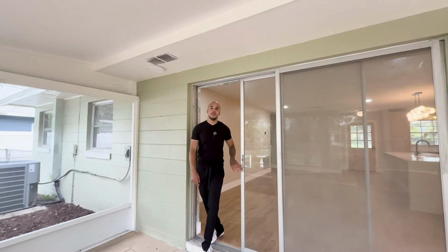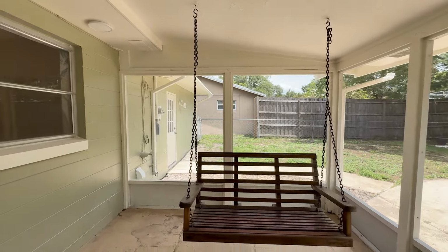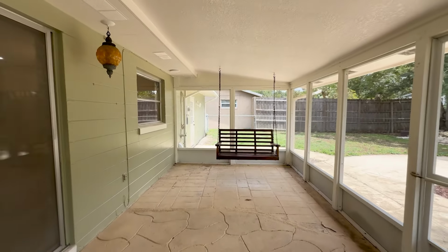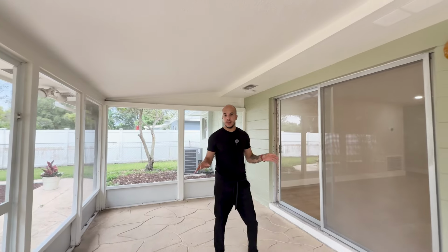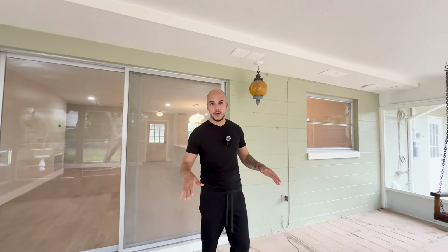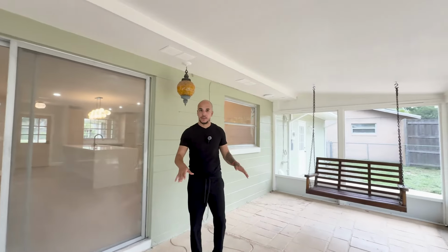Okay, so stepping into your enclosed lanai, this is gonna be a space I know you can truly appreciate. It already comes in screened in, so you don't need to do anything. Really good space to put some more chairs on the table. And if you're anything like my family, you have your dominoes set up right here.